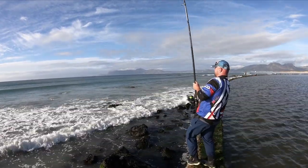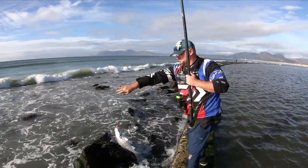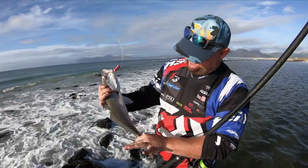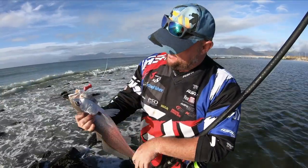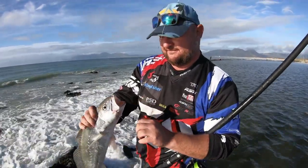Most of the time in Falls Bay, the southeaster is what's needed to bring in that colder, dirty water, and with that, the cob. Yeah, so this is about 50, just over, so we keep this one for the pot. Beautiful, the cob also. But an extra float in the flat water makes a difference. I believe so.